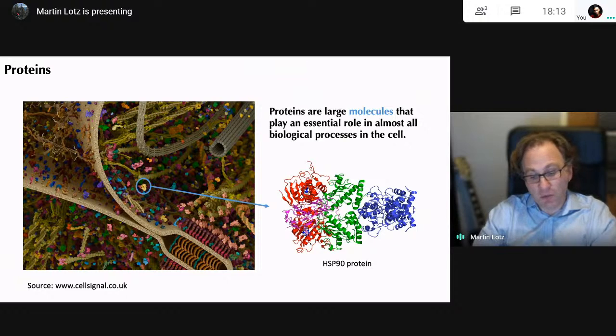But from a molecular point of view, proteins are very large molecules, so-called macromolecules, that are essentially ingredients to the functioning of a cell. So they play a role in pretty much everything that's important in a cell, and they're literally everywhere. What you see here is a kind of artistic impression of the inside of a cell, with the membranes and all of these tiny bits that look like popcorn floating around. They're proteins of different structures, different sizes. And as you can see, they're pretty much everywhere.